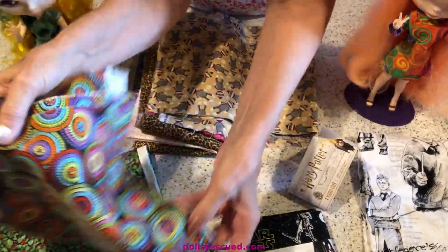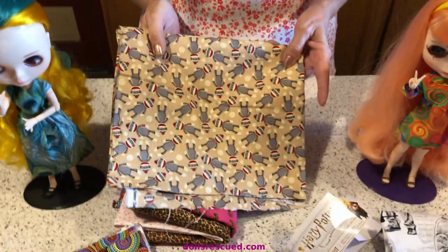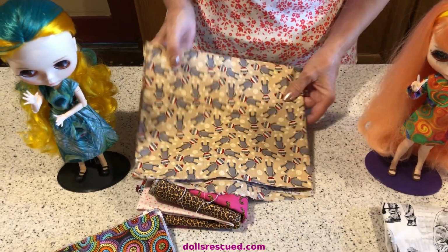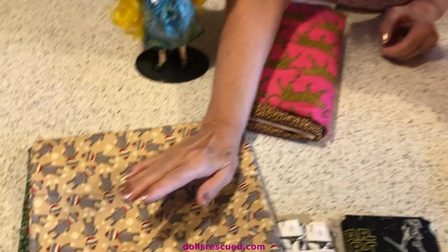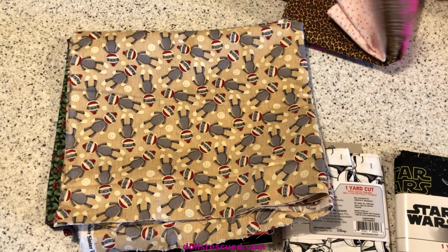They came out in 1972, and that's the kind of fabrics that we had. I love the sock monkeys. Oh my God, I love the sock monkeys. So I bought a little bit more of this. I had made some dresses and put them on my website for sale, and they sold pretty quick. So I'm going to try to make some more.